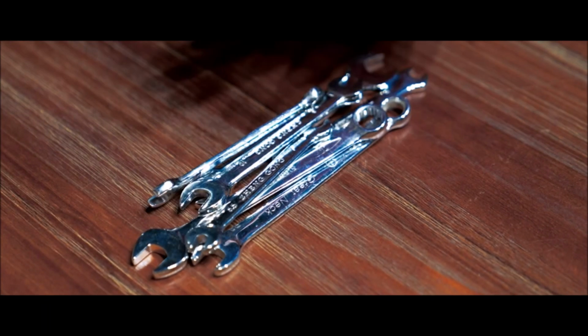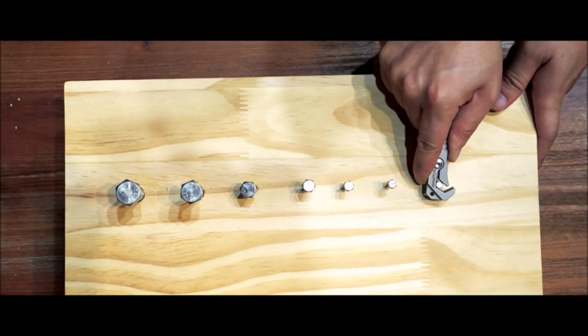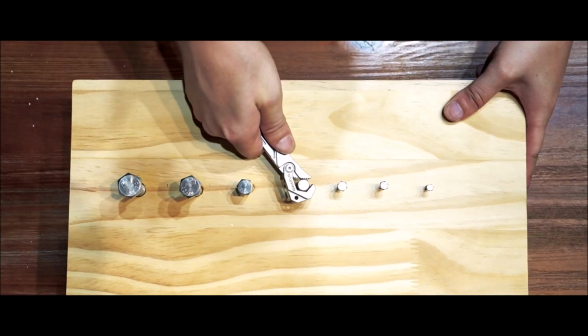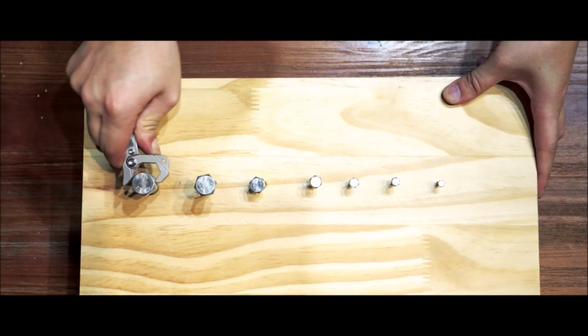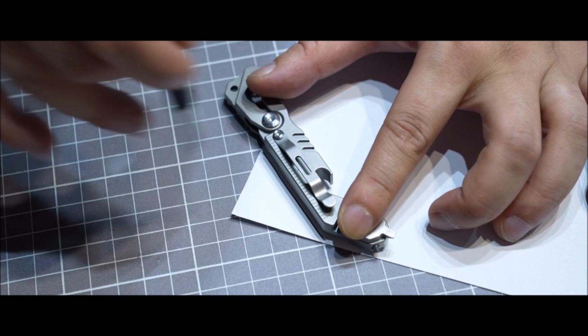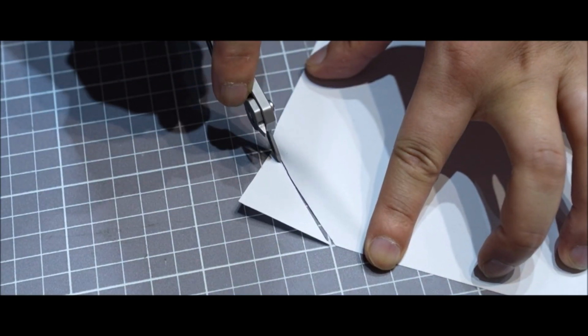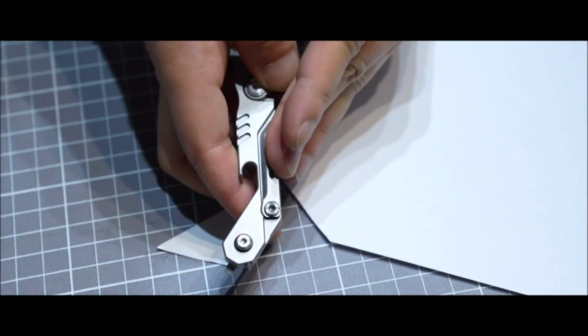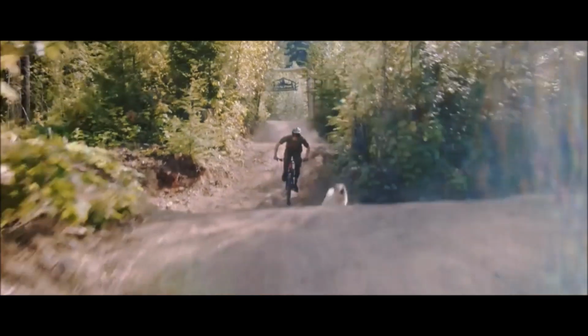Number 2. The Gyraitus Multi-Tool. The Gyraitus Multi-Tool is a versatile and all-in-one gadget that can be used for a variety of everyday needs. It features multiple functions such as a multi-size bolt nut wrench, slotted screwdriver, Phillips screwdriver, ruler, bottle opener, multi-tool knife, and even a car window breaker.